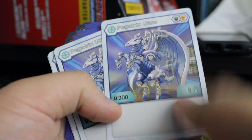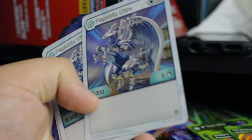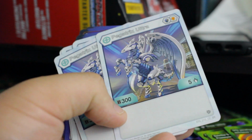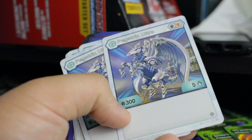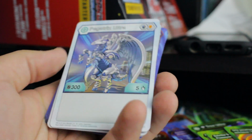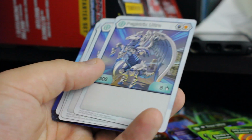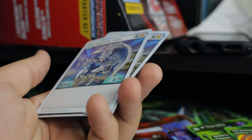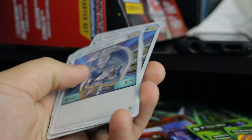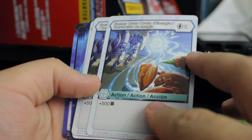Then Pegatrix Ultra. The only downside of her is that she doesn't have one Green Fist. If she had one Green Fist, she would have been perfect as a third Bakugan for a Green Fist deck, because you can just use the Diamond Evolution and use the effect that if you have 3 Bakugan, you can increase your B power by 1,000, which is honestly really, really good. Unfortunately, it doesn't, so you can't just splash it in. You have to think about it when you're building your deck, but still not bad. And then the plus 500 for 2 energy.